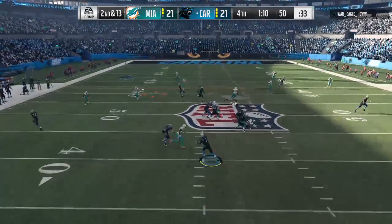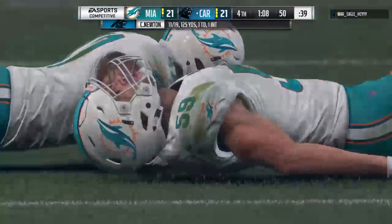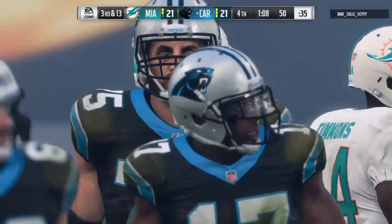Newton. And incomplete there. A nice hit. Jars the ball free and brings up third down.